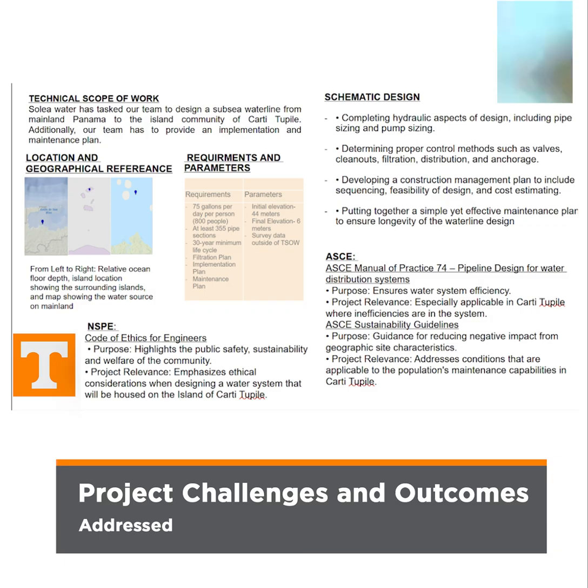Has been an incredible experience for everyone involved. Our team gained hands-on experience designing sustainable solutions while learning to align technical designs with community needs through mentorship and feedback. For our mentor, it reaffirmed their commitment to guiding future engineers. For Solea, it's another opportunity to provide clean water to a community in need, a mission they're very passionate about.